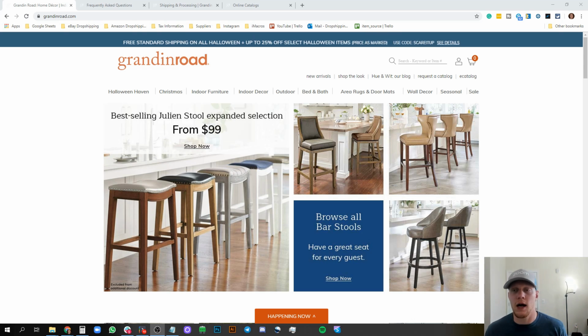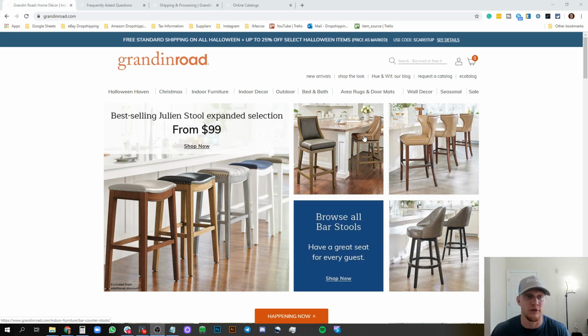So here we are looking at one of the suppliers that I just found. I went into the Web Scraper app, looked at their suppliers, and I had never heard of this one before, so I decided to click on it and just kind of see what it was. It seems interesting. It's called Grandin Road. It sells furniture and stuff like that. And it just seems like a pretty all-around decent supplier. So, let's look into it further.